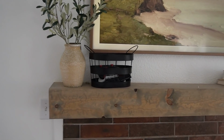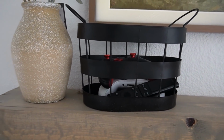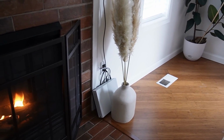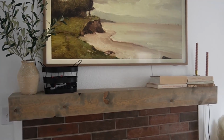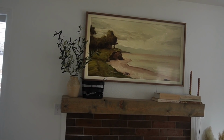Then right now we have this little black basket. This was holding the snacks for mail carriers during the holidays. And I don't think that it will stay here, but Matt and I have been playing Lego Harry Potter with the Xbox down here a lot, so the Xbox remotes were just sitting on the mantle, and I hated the way that looked, so I just stuck the basket up there for now.